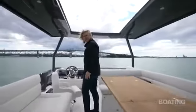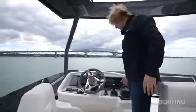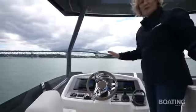Up here forward is this other helm station. Again with a pair of Garmin screens and the controls you need, throttle, IPS, bow thruster and the zip wake. So you've got everything you need right here and a swivelly seat.